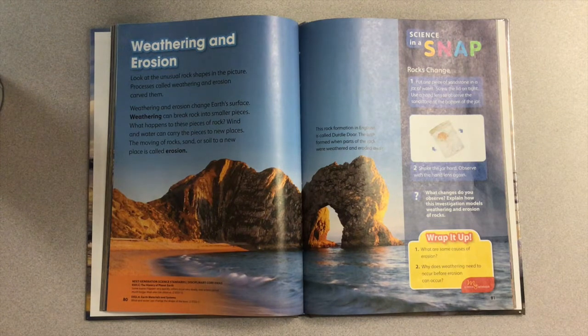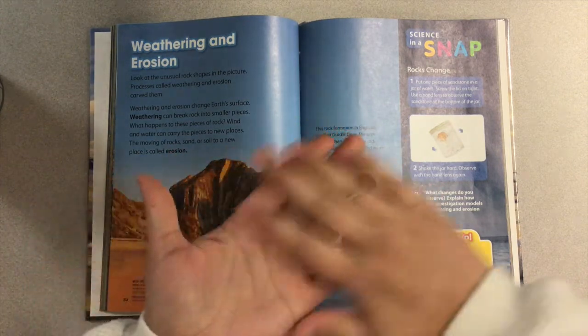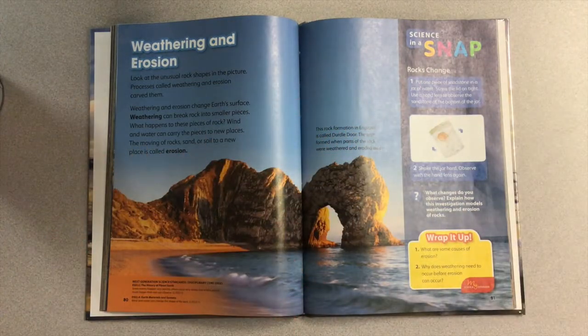We've been learning about weathering and erosion in science, and we learned that weathering is the breaking down of rock into smaller pieces, and erosion is the carrying away. I want you to do that with me. Weathering, we break it down. Erosion is the carrying away. Sometimes it gets carried away by wind, sometimes by water, like down a river or in a creek, but that's what weathering and erosion is.